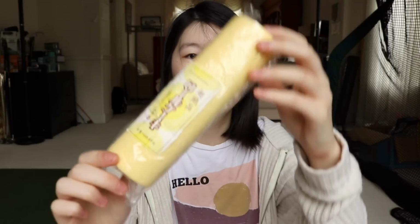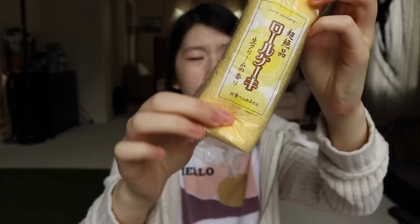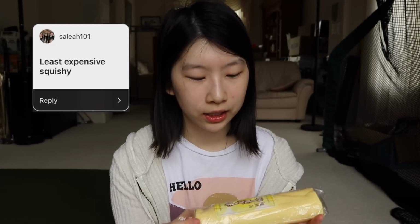So I got a couple questions about my favorite squishies from Japan, and one of them is this cake roll for sure, and it's super slow rising. And I also think it's probably my least expensive squishy that I own. This was 300 yen, which is less than $3.